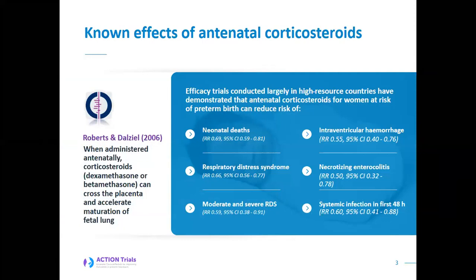Antenatal corticosteroids have been considered the gold standard for treatment to reduce preterm birth-associated neonatal morbidity and mortality for decades. When steroids are administered antenatally, they cross the placenta and accelerate fetal lung maturity. Efficacy trials, which have been conducted mainly in large, high-resource countries, have demonstrated that steroids given to women at risk of preterm delivery are associated with reduced neonatal deaths, respiratory distress syndrome, intraventricular hemorrhage, necrotizing enterocolitis, and systemic infections in the first 48 hours.